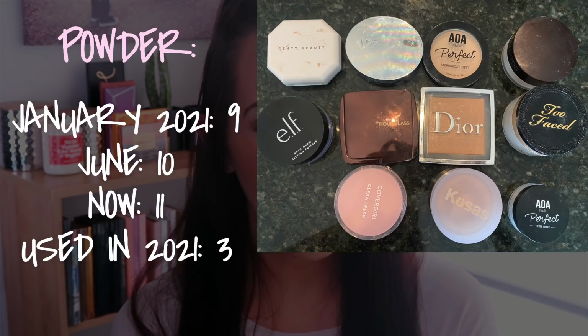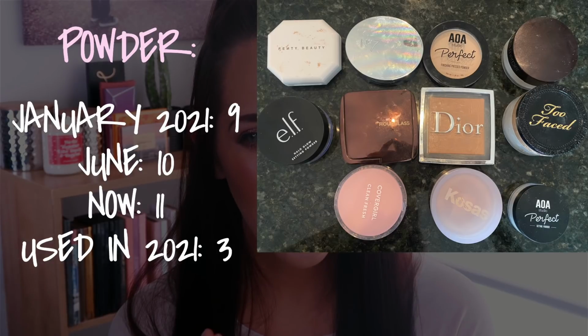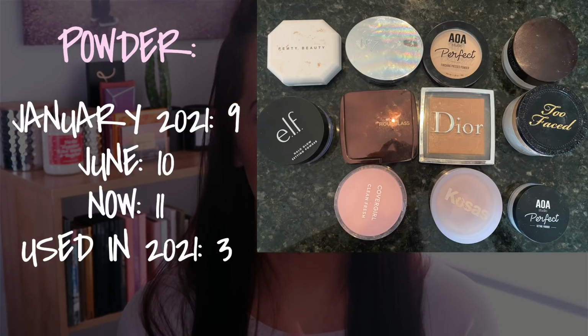Because I was surprised that my number had gone up, because I thought I had used up at least 1, if not 2 of those powders after June, and I didn't remember purchasing any new powders. I am currently working on 1 powder in a project pan, and there's a couple other powders that I'm unofficially trying to pan in my head. This is a category I'm comfortable with where I'm at.